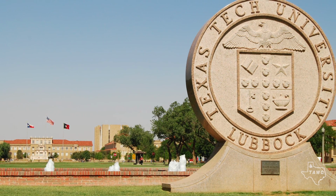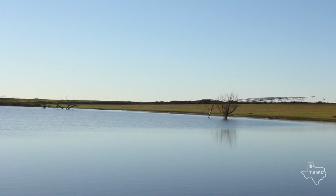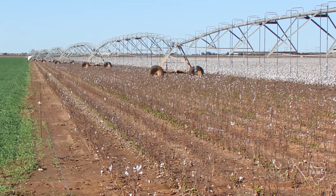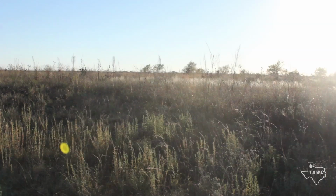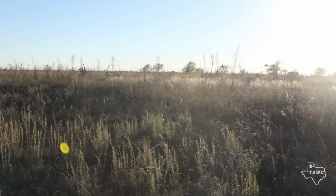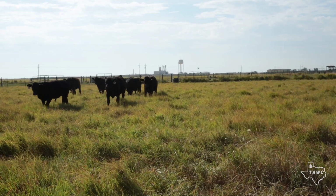Texas Tech University and its partners received a grant from the Texas Water Development Board to create the TAWC, a demonstration program featuring innovations in crop water management that promote profitability, stewardship of the land, air, and water, and sustain the quality of life for farmers, ranchers, and their communities.